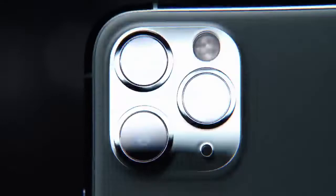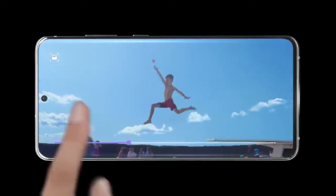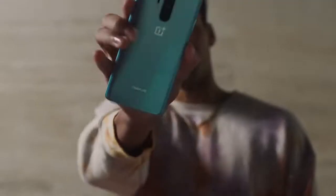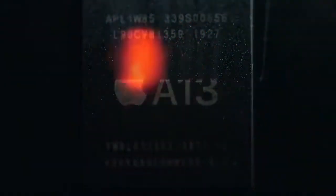As we all know, the smartphones these days are getting better and better. From 120Hz displays and outstanding performance to 108 megapixel cameras. But all of these perks do come with a heavy price. Flagship phones are getting more costly day by day, making it hard to get a decent phone as a person who cannot afford them. And that is what this video is about.